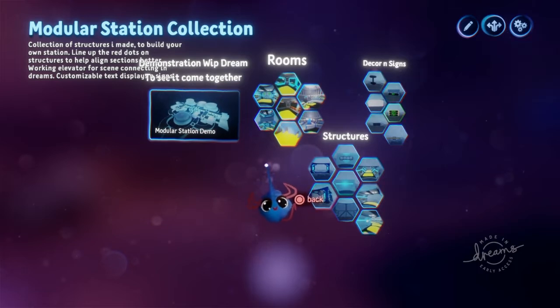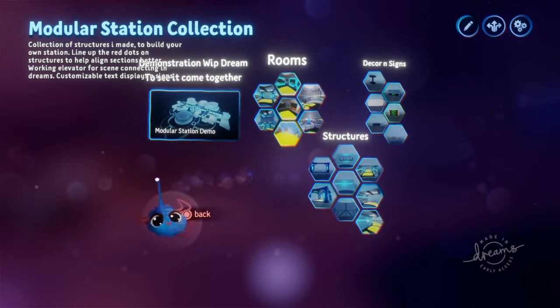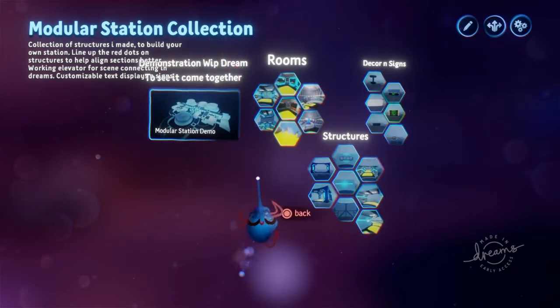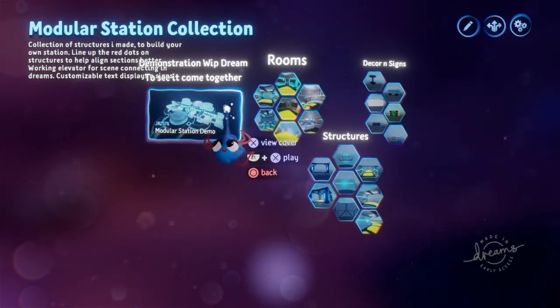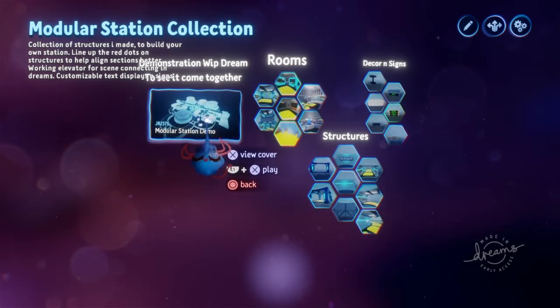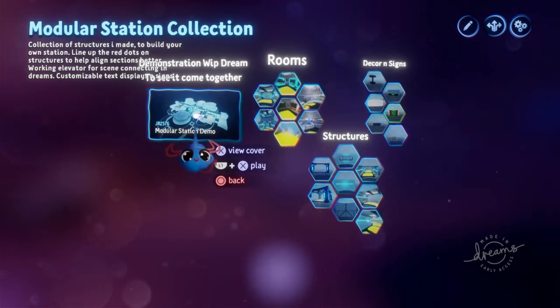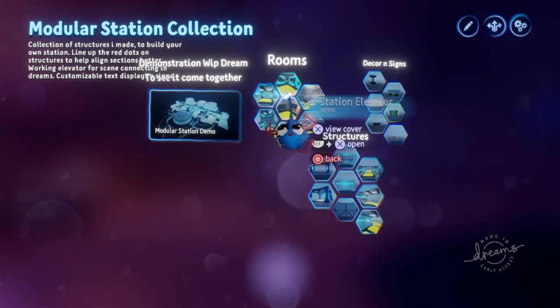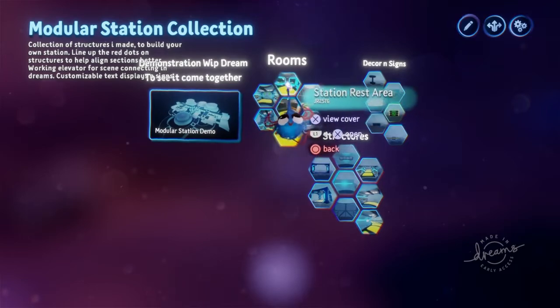I have another update, and I actually published it as a collection, my modular station collection. So I have a dream set up right now where you can actually go in and see what I've built and how it all works together. But I also have all the pieces here to build your own any which way you want.